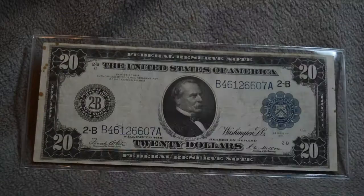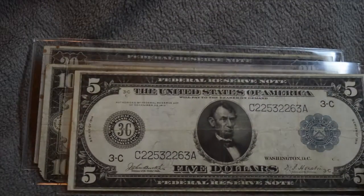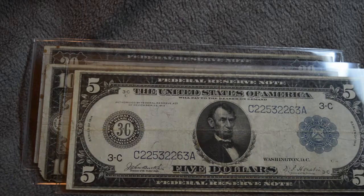So there you go, there's the Federal Reserve type set up through the $20 note. They also printed 50s and 100s, but those are a little expensive, so I'm not going to be purchasing any of those anytime soon. But there's my collection.